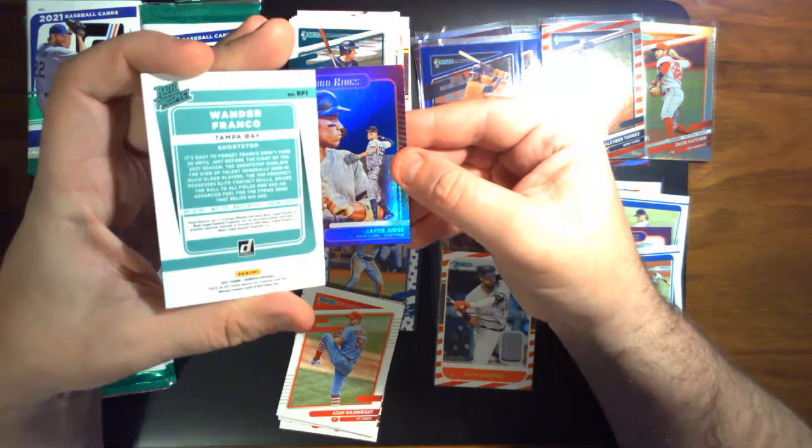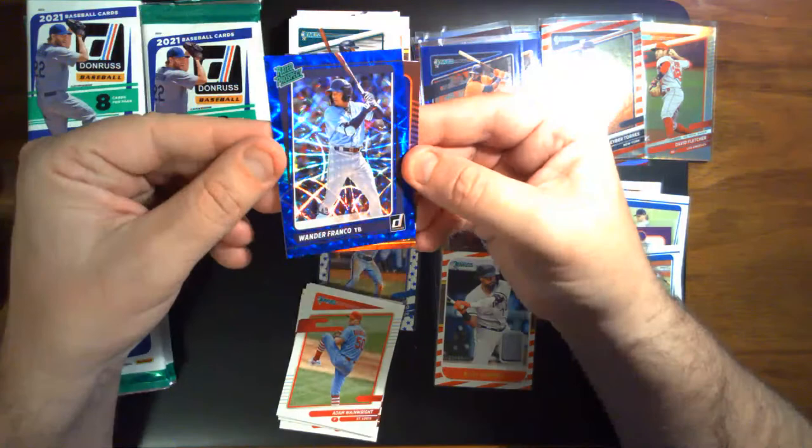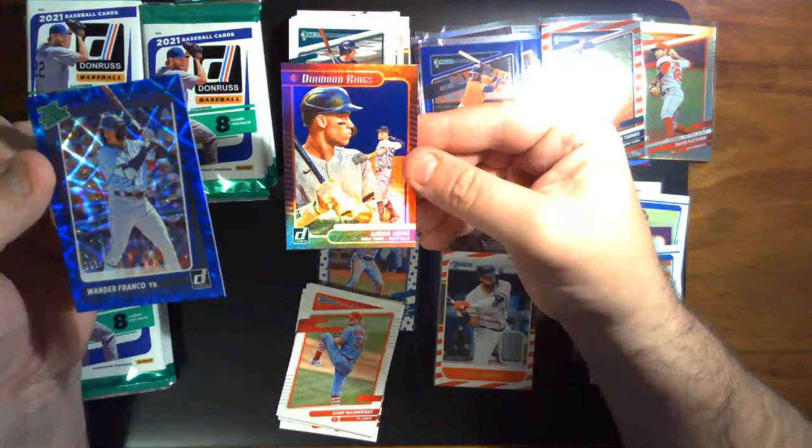Hey, Billy. So we got a rated prospect, Wander Franco, 150 of 249. And then we had a blue hollow foil Diamond Kings Aaron Judge.